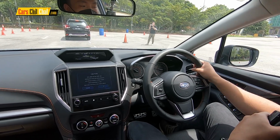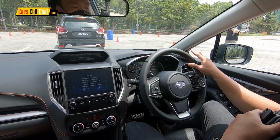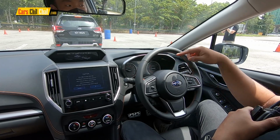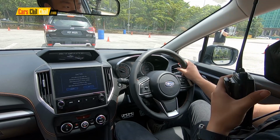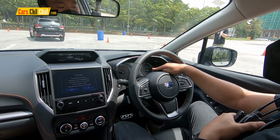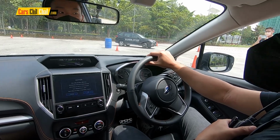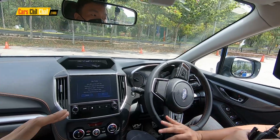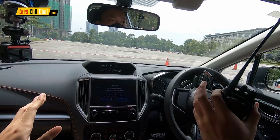I'm not doing anything, I'm just holding the steering. And it just follows the car in front by itself. When it holds, the automatic brake will lock. And when the car in front moves, there's a lead vehicle start alert. Then I need to press my throttle. So the brake will hold indefinitely, until you press the throttle.